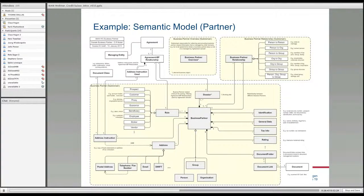I said this initially, one of the biggest values is standardized semantics for services in those areas where banks want to buy standard packages. And here you see one of the deliverables that tries to standardize the semantics around business partner, where the BIAN working group has standardized the relationship of business partners to other key objects in the banking space, and also broken down the business partner object into smaller parts and constituents that make up a business partner in the end, and that need to be managed by a partner data management system, and then also delivered through the services. So we see this as a great value that these semantics are standardized.